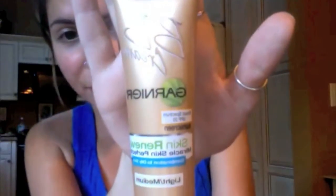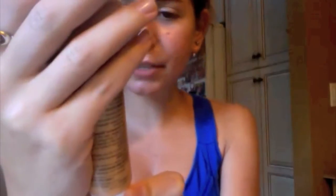This stuff is great. Go out and buy it, especially if you're on Accutane or you're looking for something where you're going to have dry skin, red spots, scarring, anything. And it is my new love. It is the Garnier BB Cream Skin Renewal, Miracle Skin Protector. And I have mine in combination to oily skin.